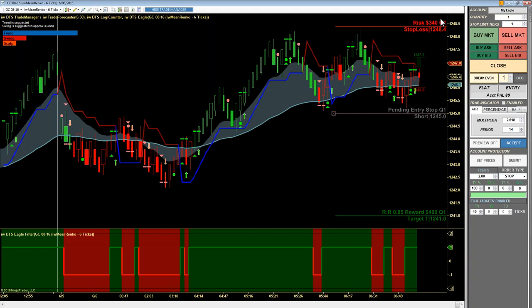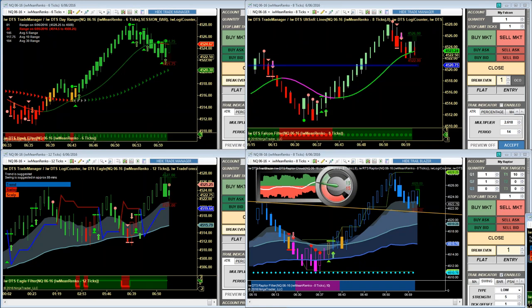Gold is very, very sideways this morning. I don't know whether or not we're going to get any follow through on this breakout, but it'll be interesting to watch. Come on. All right. Well, you know what we're looking for. So if that signal engages, I will bring that back. In the meantime, let's take a look here at what's going on with our NQ trade.